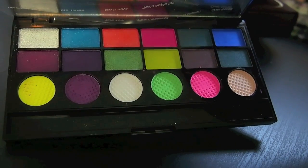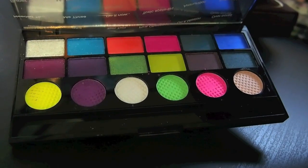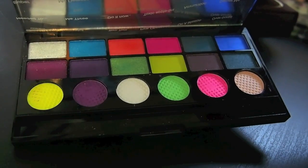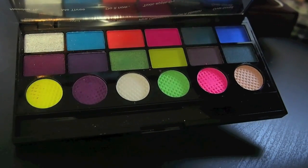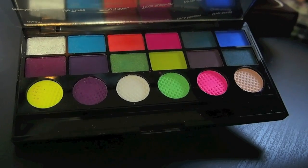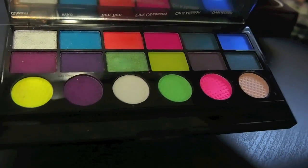It's very unique to my collection, and even though it's not something I'll reach for a lot, I think it's a good item to have, you know, if I ever want to do like a Halloween thing or any kind of crazy makeup. I think it'll be fun to have this. And then there are some tutorials I've seen with shades from the electric palette that are much more wearable that I might like to try as well, so I think this is a fun thing to have in your collection.